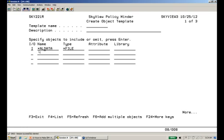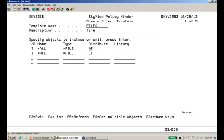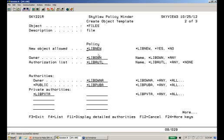Or you can look for all files, perhaps. And maybe you just want physical files. So let's go with that example for this. We'll just say files. And again, I can include multiple things. Maybe I want my physical and logical files. And if you forget what the object types are, we have F4 to give you object types. We have help if you want to know attributes and what that means. So again, I can pick and choose the things that I want to be concerned about.